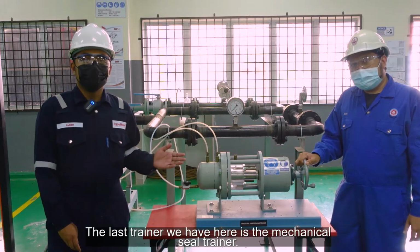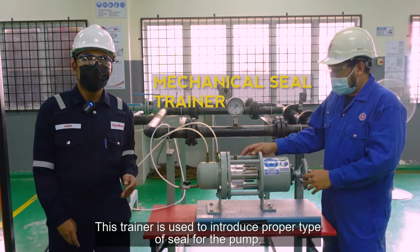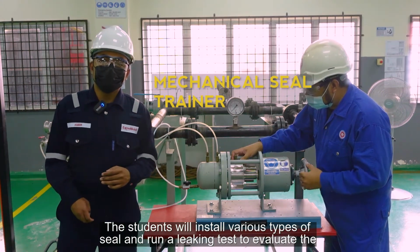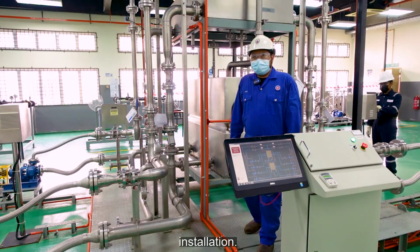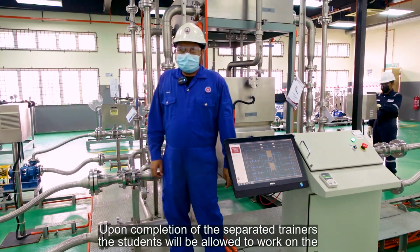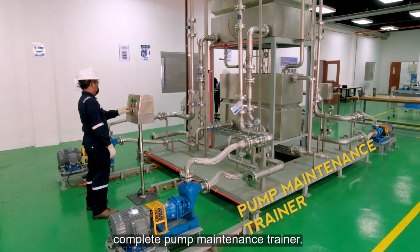The last trainer we have here is the mechanical seal trainer. This trainer is used to introduce proper types of seal for the pump. The students will install various types of seal and run a leaking test to evaluate the installation. Upon completion of the separated trainers, the student will be allowed to work on the complete pump maintenance trainer.